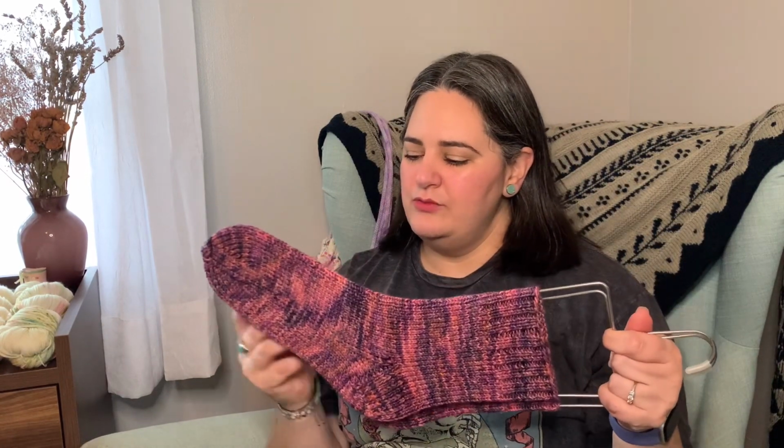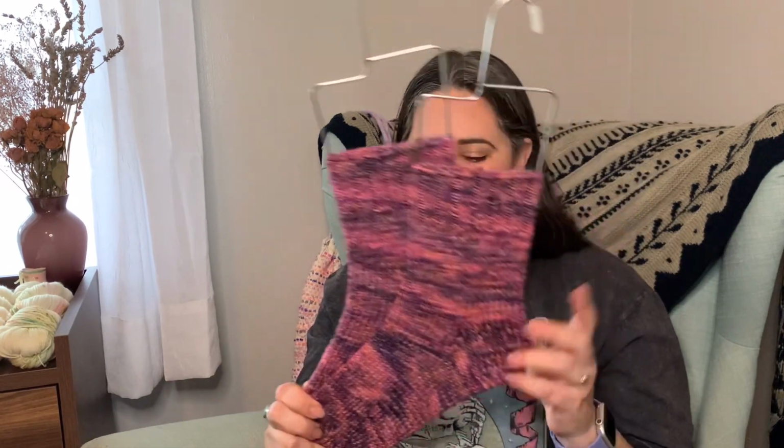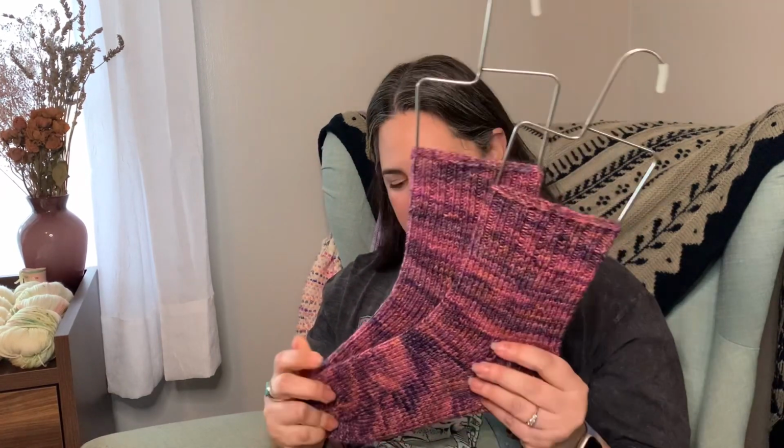There's a version where you knit inside out, so you have the garter ridges on the outside and the smooth stockinette part on the inside of the foot. I know that for some people who have textural issues, they prefer to knit their socks that way or wear their socks that way. I went with the most basic vanilla version of this.